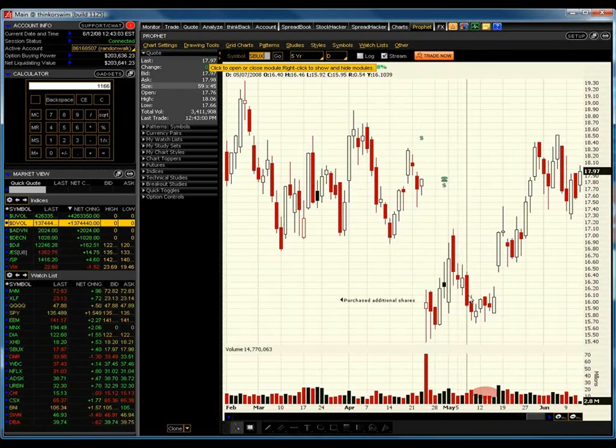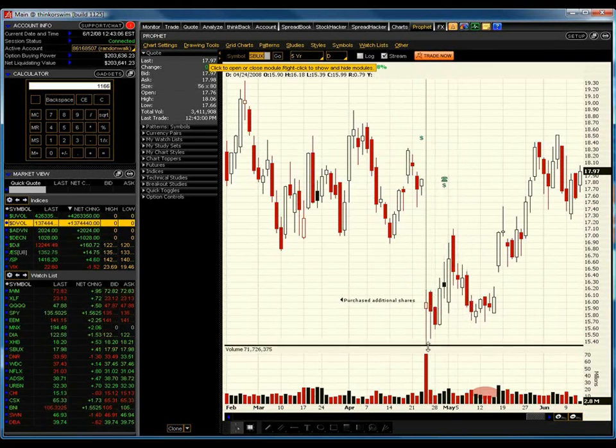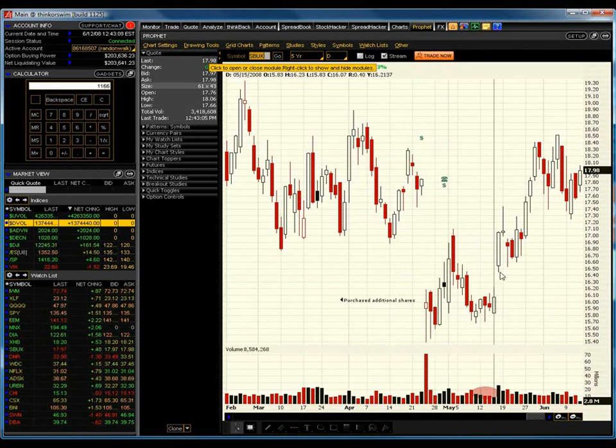Now let's follow the stock as it goes along. It never really falls below the low of this bar, and it just continues to go up all the way to $18. Let's pick these 3 particular days. It goes up to $18.30, and since I have 1,100 shares and bought at $15.90, let's see what kind of profit potential that is. The difference between $15.90 and $18.30 is $2.40.